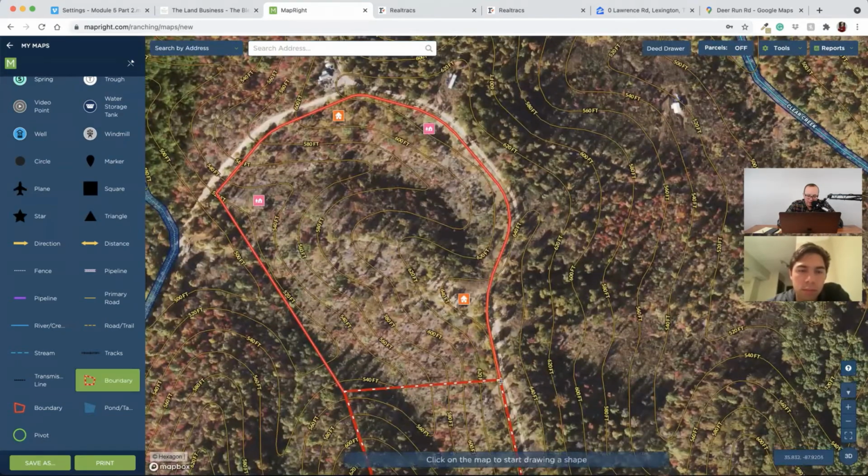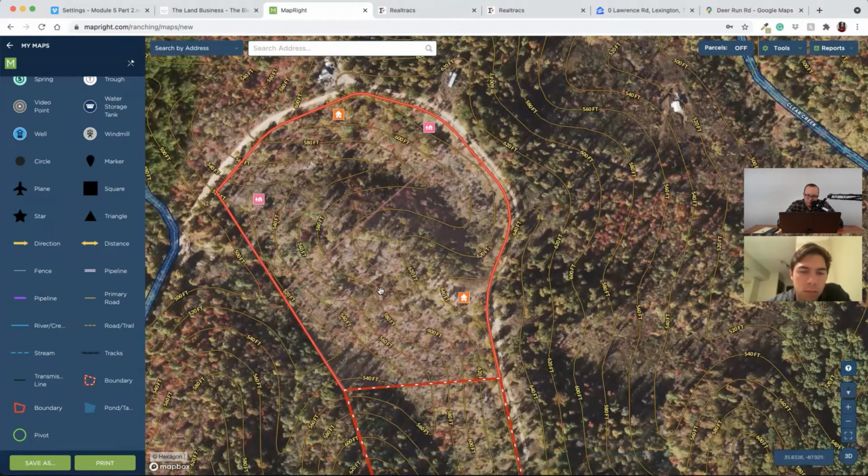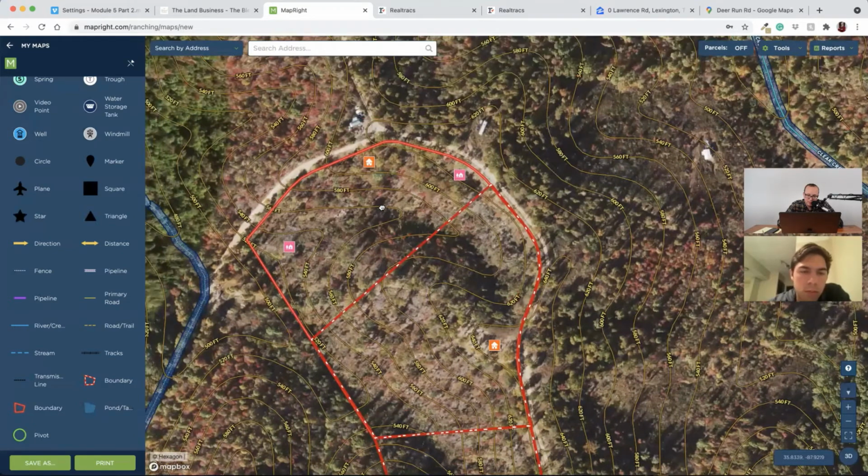And then this one, I would probably come out and do something like this. So that's going to be 7. We're going to call it 8 acres. Yeah, right at 8 acres. Okay.